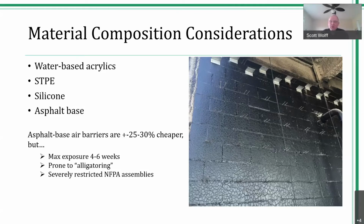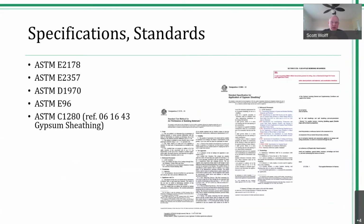The only NFPA 285 assemblies that they're really applicable to are block backup wall, mineral wool insulation, and a masonry type of cladding. So if you can kind of see the connection here, the entire wall has to be basically 100% non-combustible as we define it.